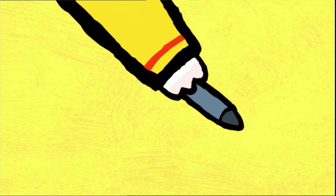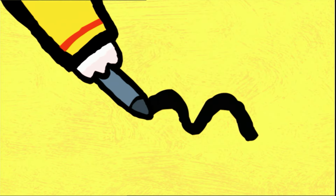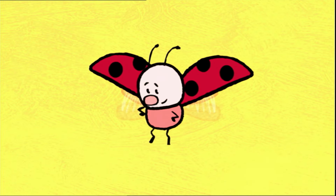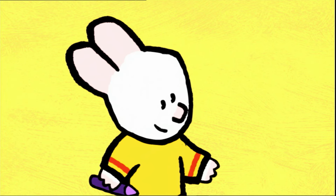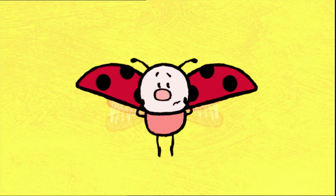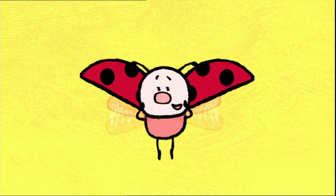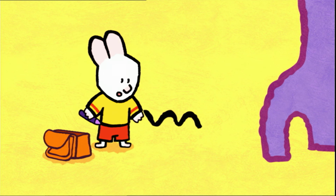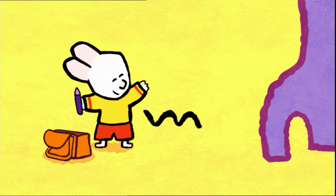I start by drawing her back. But what are you doing? That doesn't look like a chicken. Well, no, Yoko. There are other animals that lay eggs, like crocodiles. You think that it's a crocodile egg? Oh, no! Don't be scared. I'll draw you a nice crocodile.